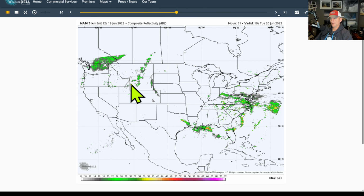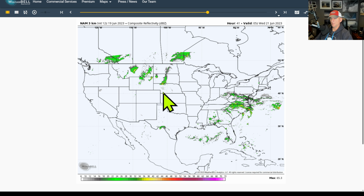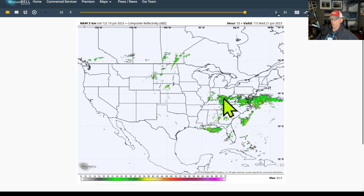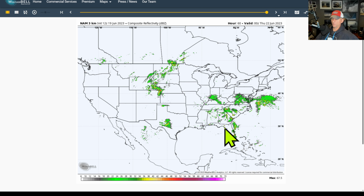And you can see some of these storms as you go on in through tomorrow, continuing to fire up across some of the Dakotas, Wyoming, Montana here. And as we go on to Wednesday morning, it starts to push off to the east a bit more. But you can see that upper level low across some of the east and the southeast here, just continuing to spin in the same area. So it's not looking good for flooding concerns where these storms continue to train over the same area.